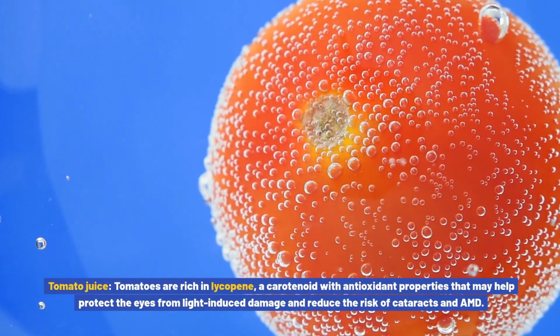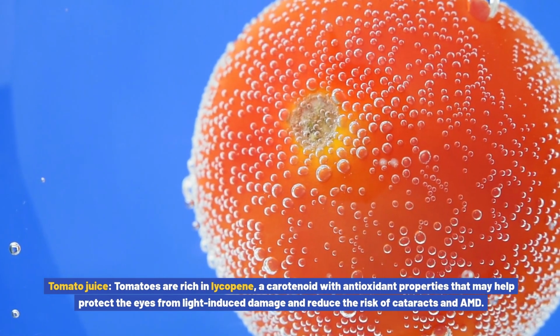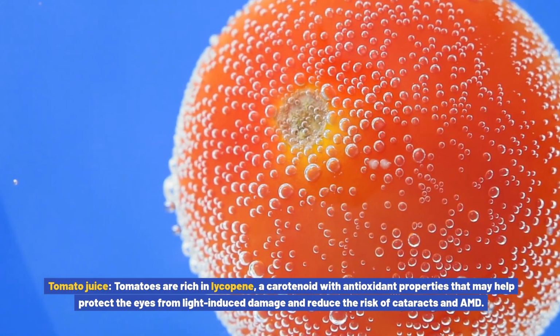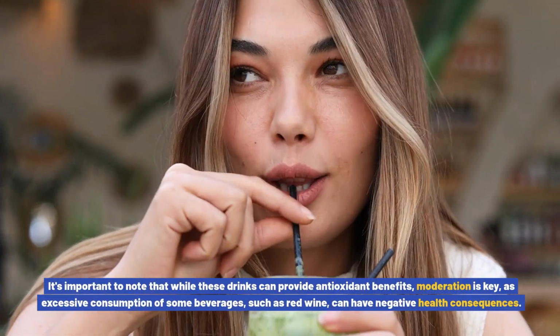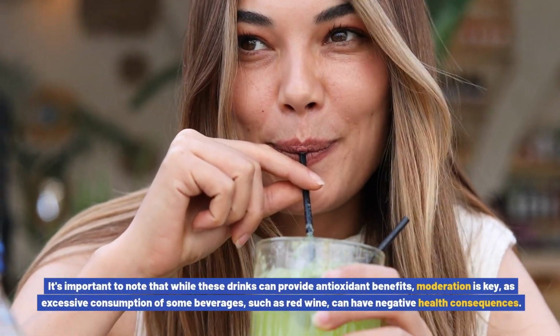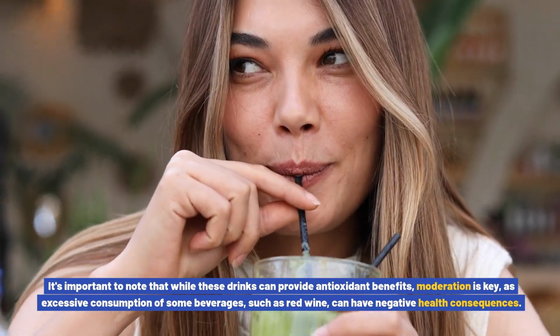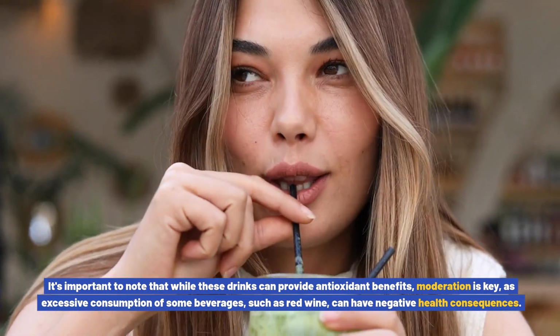Tomato juice. Tomatoes are rich in lycopene, a carotenoid with antioxidant properties that may help protect the eyes from light-induced damage and reduce the risk of cataracts and AMD. It's important to note that while these drinks can provide antioxidant benefits, moderation is key, as excessive consumption of some beverages, such as red wine, can have negative health consequences.